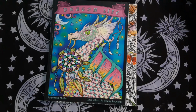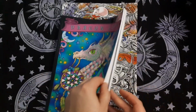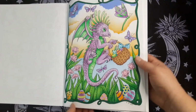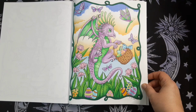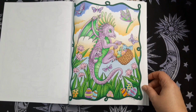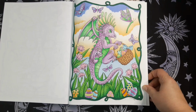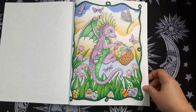So the first question was, what is the best picture you've colored this year? And I chose two. The first one is in Dragon Life by Deborah Muller, and it's this one here. My Easter dragon, and I really enjoyed coloring this. What I really like about this is it's the first time that I really tried to do the reflected light effect. And I think that really made it pop a lot more. And I also really love the clouds. For some reason that's my favorite part.